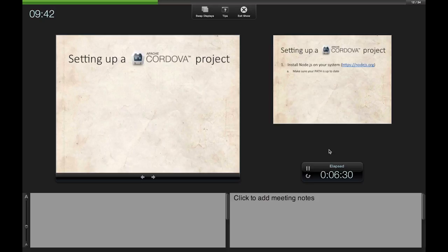Setting up Cordova is pretty simple. First, you need to install Node.js on your system. You can go to nodejs.org to see the install instructions based on your operating system. Double check if your path is up to date. It should update your path variable to get to the Node.js package manager. This does not always happen automatically, as we've experienced at our office.